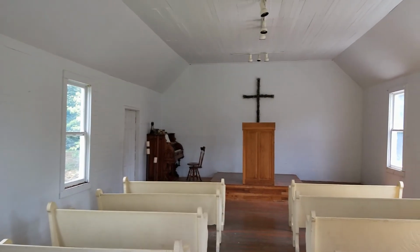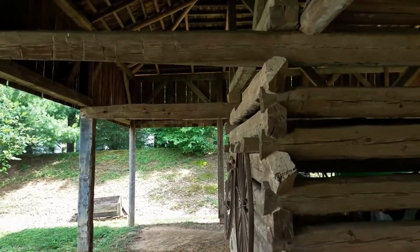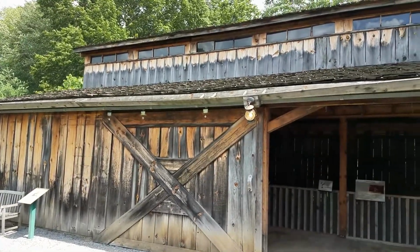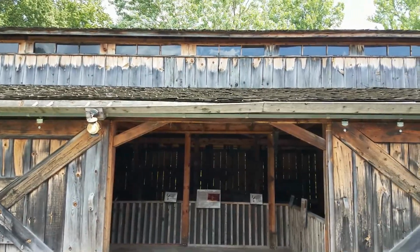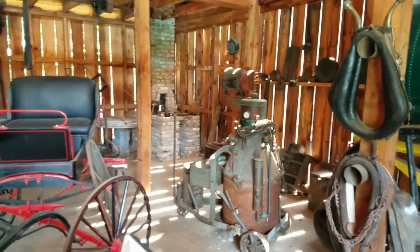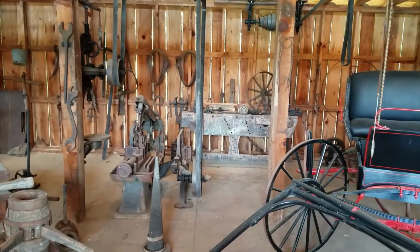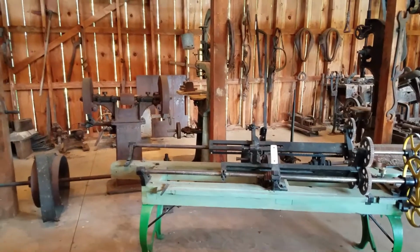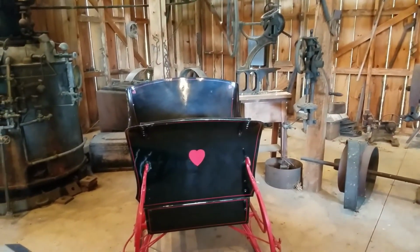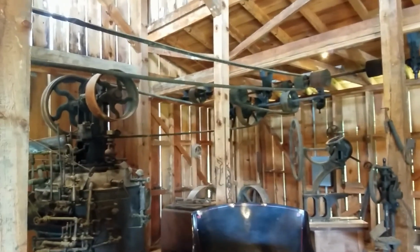Got a little church. A bigger cantilever barn. And this is the wheelwright shop. Got some nice antique stuff in here. The cute little sleigh. You can see all the pulleys and gears on the ceiling or on the roof rafters.